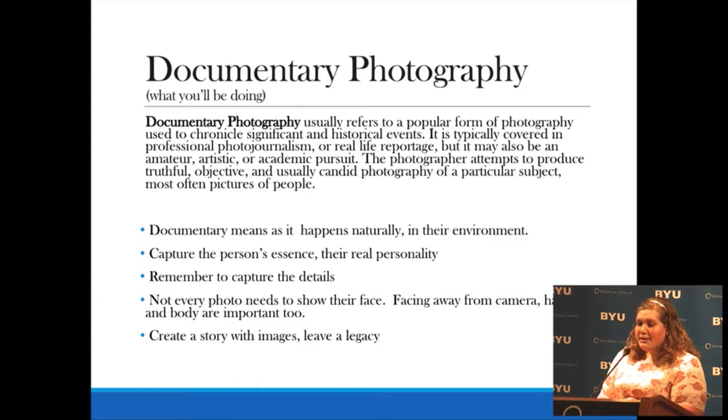And remember to capture details. I think people focus too much on people's faces in documentary photography. They're like, yeah, I'm going to get this portrait with this lady with these eyes and it's going to be so great. Remember that also her hands that are knitting could be really cool. Also remember that the little kids playing soccer could be really cool. Like look at the little details of what's around you. Not every photo needs to show their face.